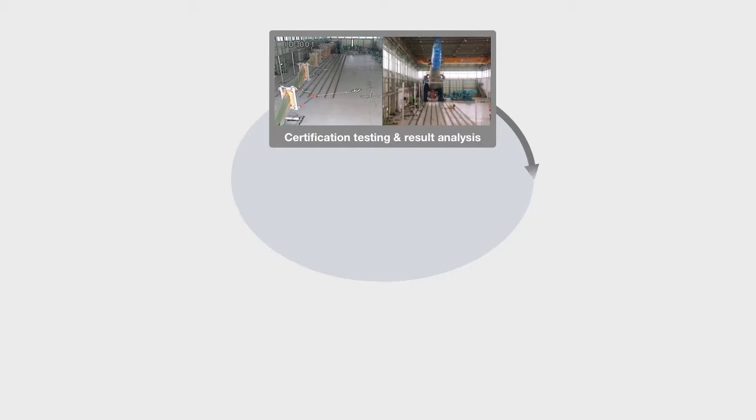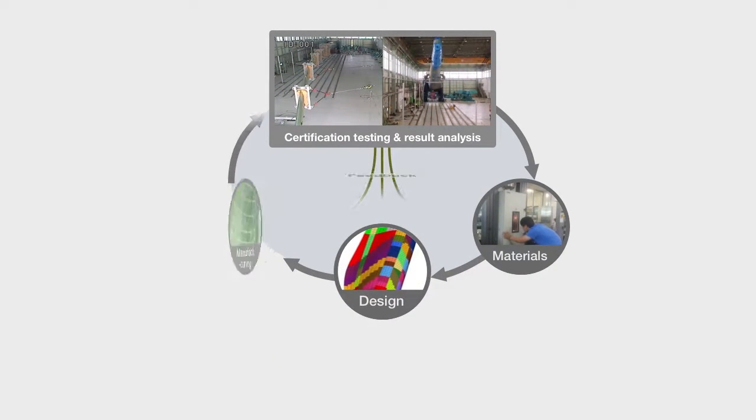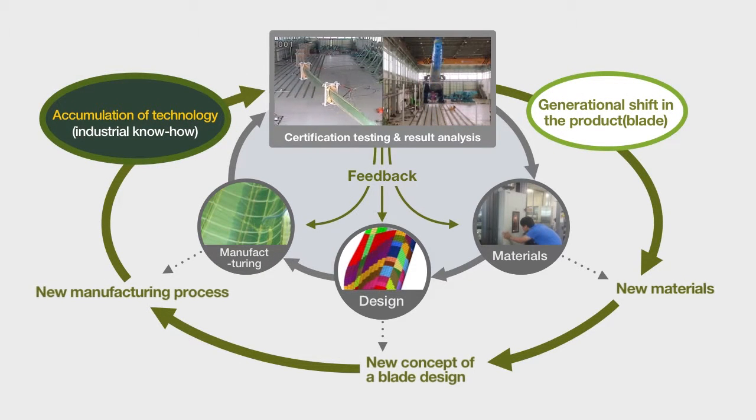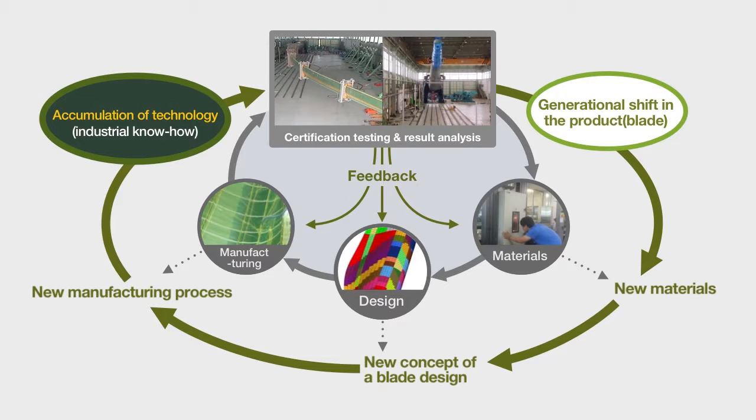The test results would provide valuable information to the blade's designer and manufacturer in facilitating their product improvement while accumulating relative technology.